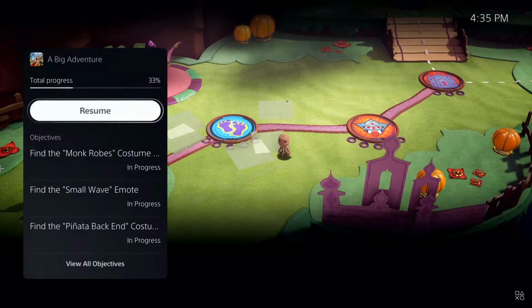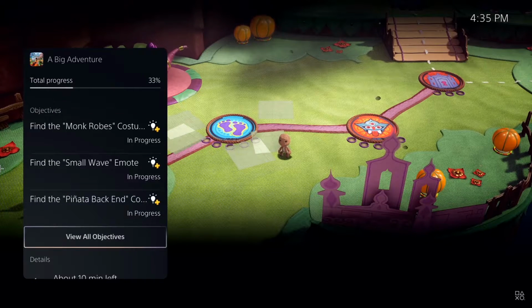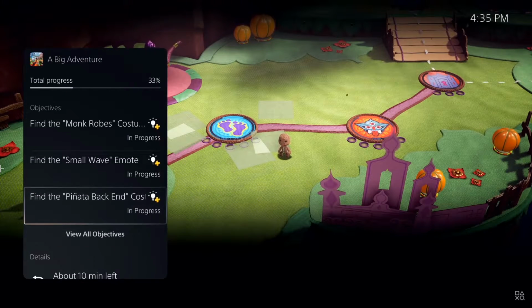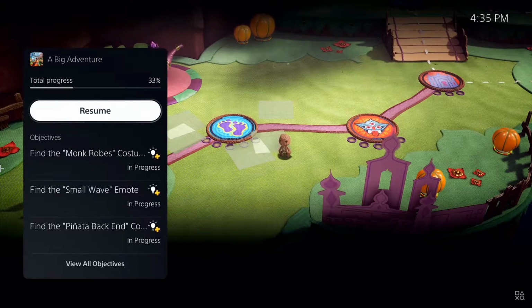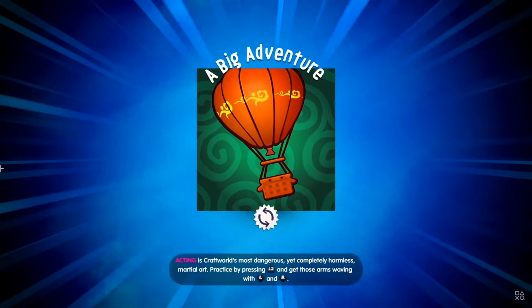Here I can see more information, including key objectives I haven't met. And I'm seeing a very important piece of information here. It says about 10 minutes left. This is PlayStation 5's personalized playtime estimate, giving me an idea how long it will take me to complete this activity. Some activities even let you jump directly to that place in the game. That's cool.